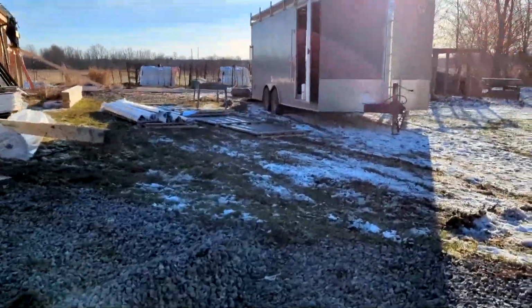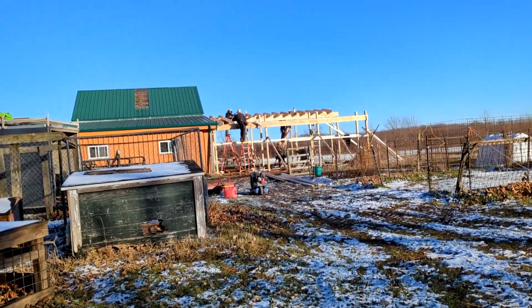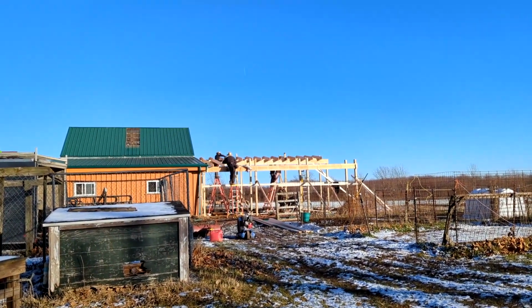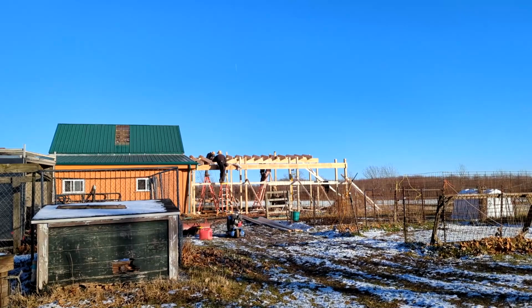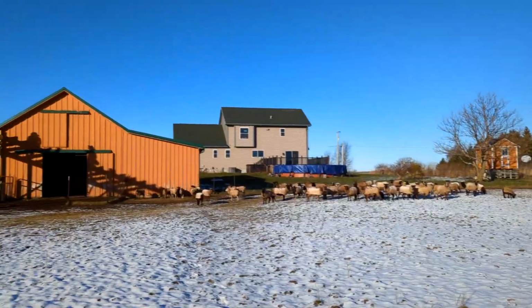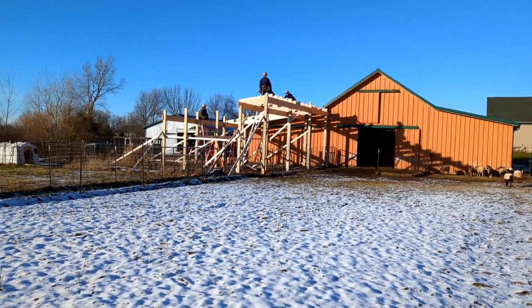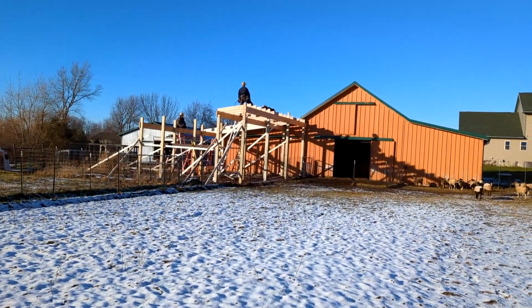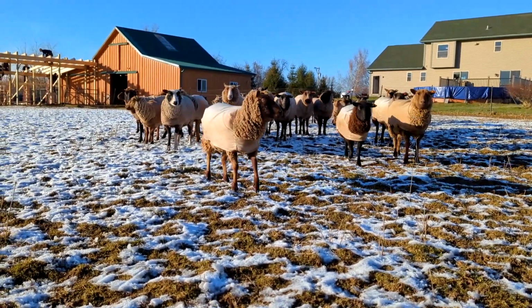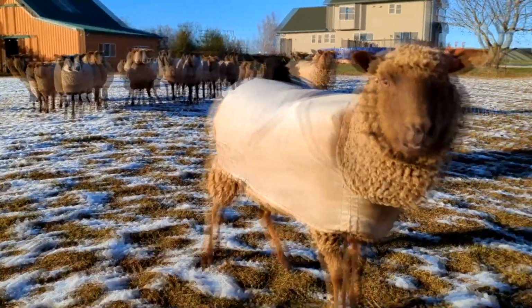Roofing materials now. You can tell just how they're behaving that they're on high alert, since normally they would come up to me for affection.